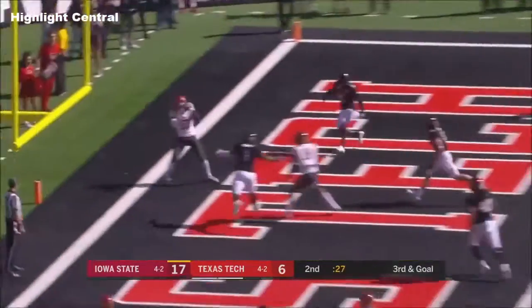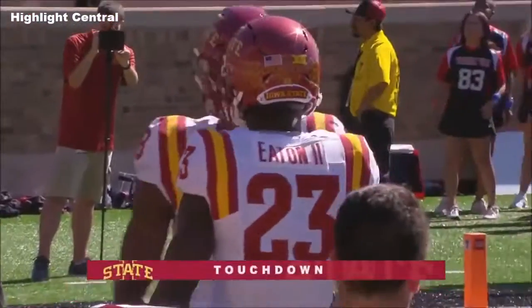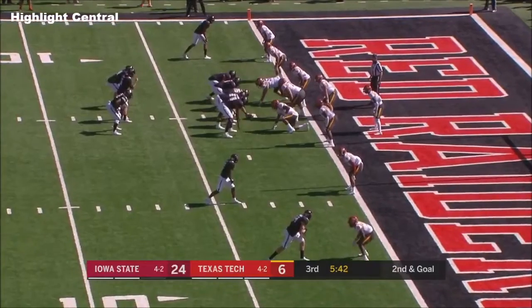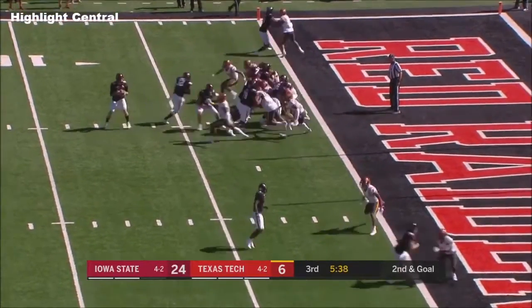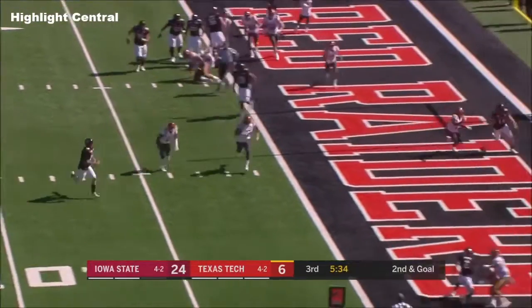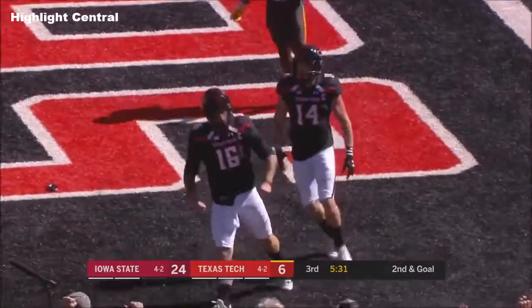Kempt looking, firing, back of the end zone, caught for a touchdown. Matthew Eaton's second touchdown grab today. Second and goal from the two. On play action this time. Chemnitz flushed at the five. He is in for the score.